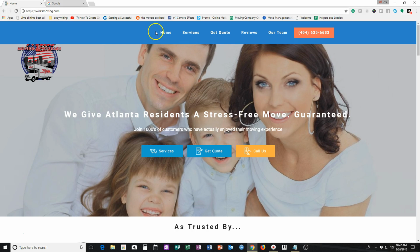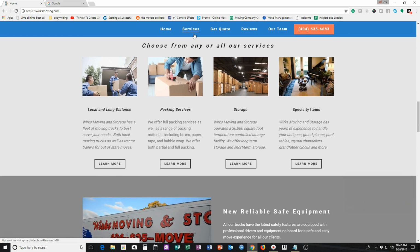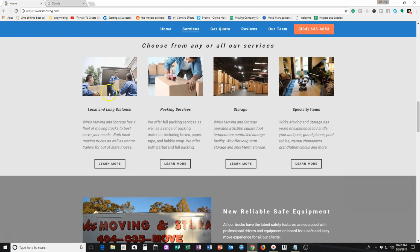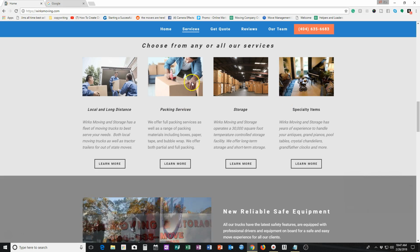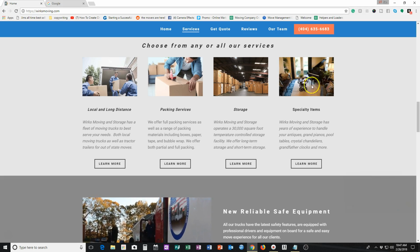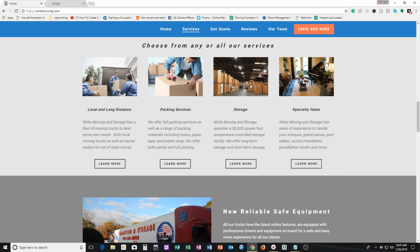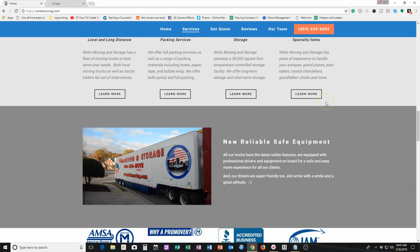All right. Now, when you hit these buttons, this is what I like. I hit services, boom, sends me down to the services section. He's got pictures of services. Yes, these are a couple stock photos, but this is his actual warehouse. So that's nice. Specialty items. This is really his warehouse. I've been there. I know. And you got learn more. And then so on and so forth.